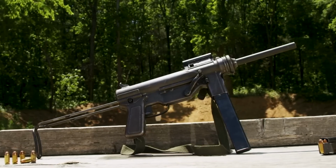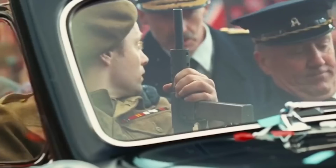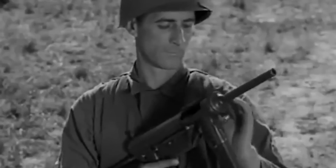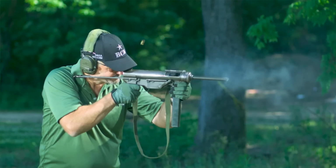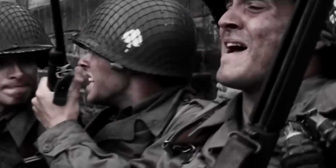One of the main criticisms of the M3 submachine gun is its build quality and overall construction. The gun was hastily designed and produced using stamped metal parts, resulting in a firearm that felt cheap and lacked durability. The overall fit and finish were subpar, and the gun was prone to developing loose or rattling components over time. This compromised its reliability and longevity.